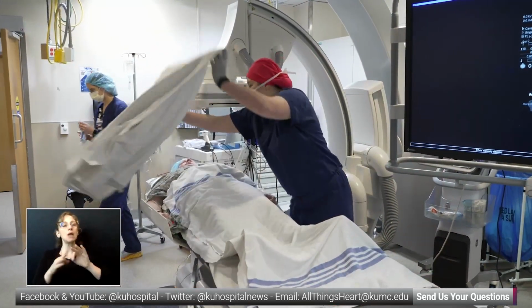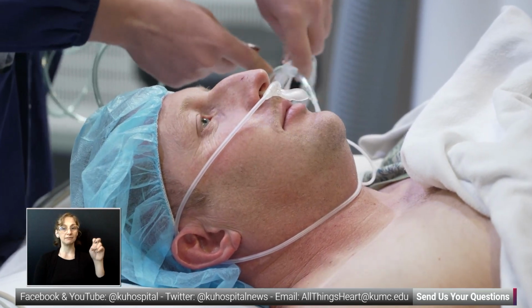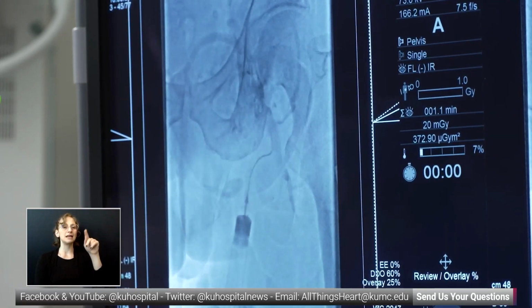Here comes those warm blankets for you. Steve is not going to remember any of this conversation. He's in a twilight state as his medical team works to reach the site of a large blood clot in his leg. It was pretty extensive. It probably went from my knee up to at least my hip. So, you know, a foot at least, maybe 18 inches.